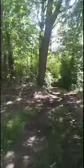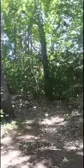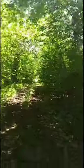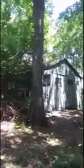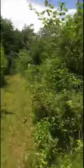Oh, there's a house over here. What the hell? Yeah, it's an old barn with the door open. So that must have been it, this is looping around the other side of the pond. So we'll just head back the other way. Let's see.